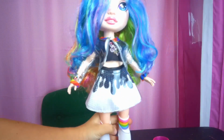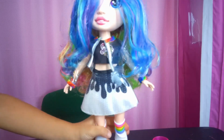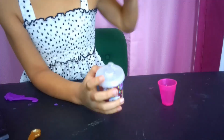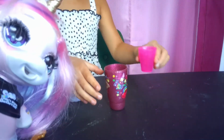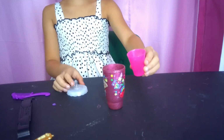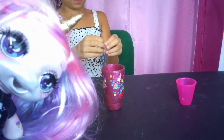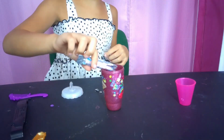I think this is the doll version of Poopsie Starlight, because they both have rainbows and everything. Yeah, we can be sisters, guys. They're going to tell you how to make the awesome slime. Let's add in our water. Now pour in water. Number 2, guys. Now it's time to add our rainbow surprise package. Water in the cup.